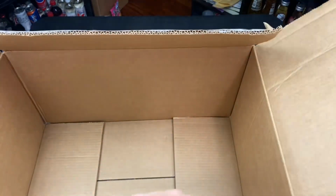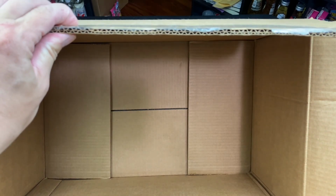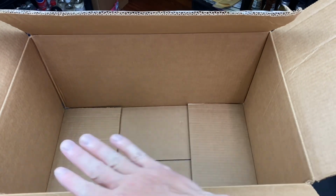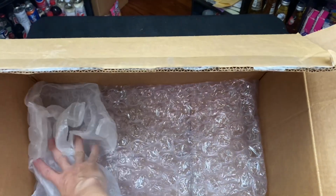Alright, so first things first, when you are packing soda to have it shipped to somebody, you want a sturdy enough box. This is like a double layered type of cardboard, so very tough, could handle anything. And we want to layer a little bit of bubble wrap on here. And a little bit more right here on the side.